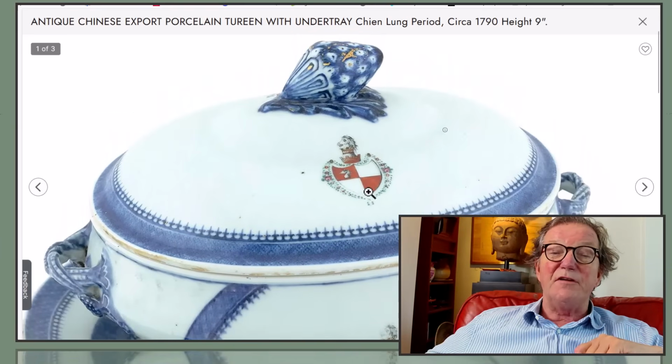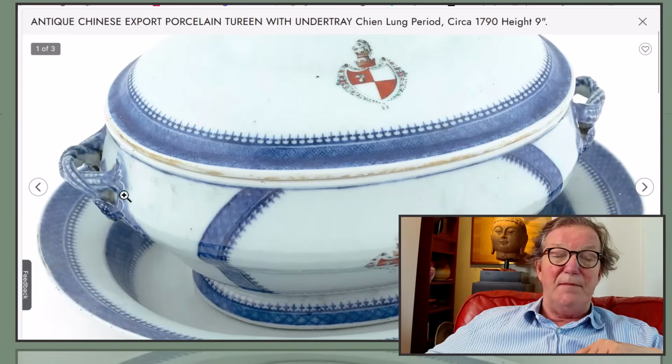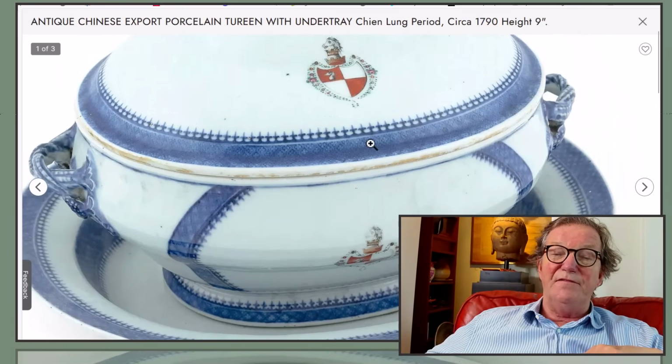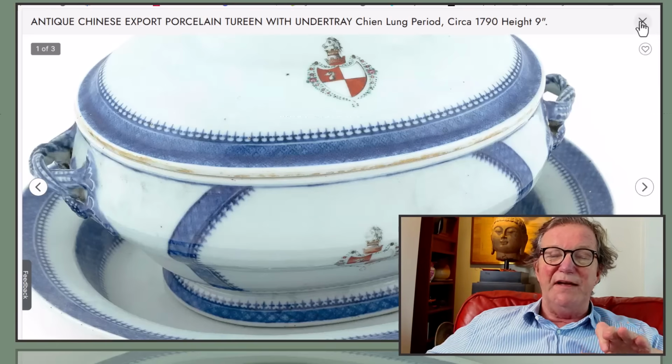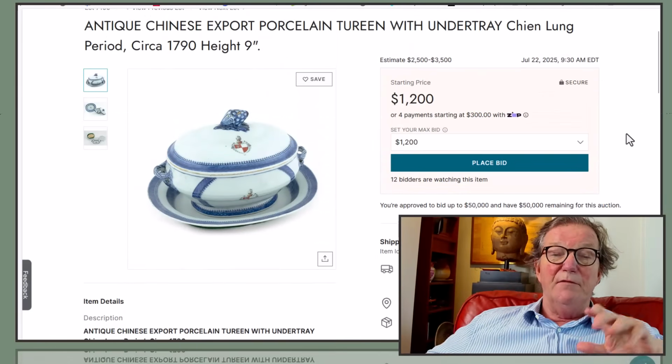And here you have the crest. It's a very fine one. It's got the berry finial with gilding on it. Those nice strap handles on the ends. Still got its original under tray, and it's Nanking because it's got the very fine spear borders on it and so forth. And the armorial crest is still in very good shape. And I believe this is the arms of the Marsh family, from what I remember reading about. Yeah, the Marsh family of Vermont. They were farmers and businessmen. I believe they owned a bank up there.